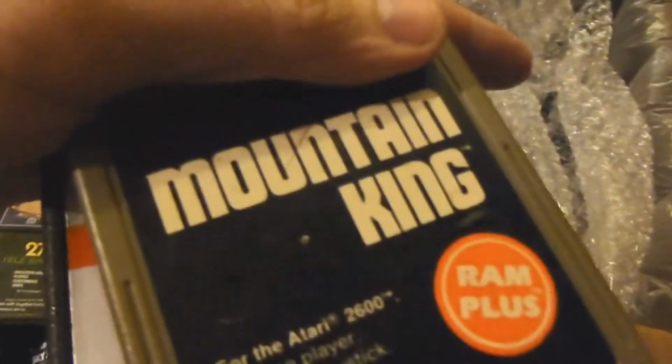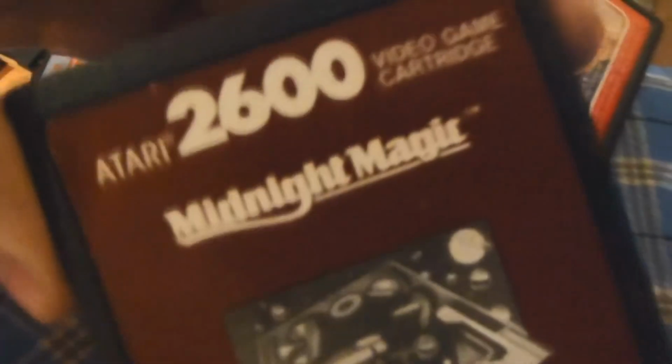Canyon Bomber. Another Star Wars game. I think I have 2 Star Wars games as far as I read. This Mountain King. Raiders of the Lost Ark. Double Dunk. Space Cavern. Midnight Magic. Oh man. We got Porky's, Gangster Alley, and Seaquest.